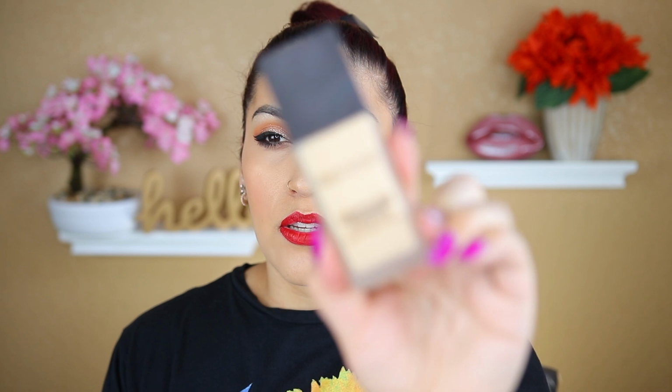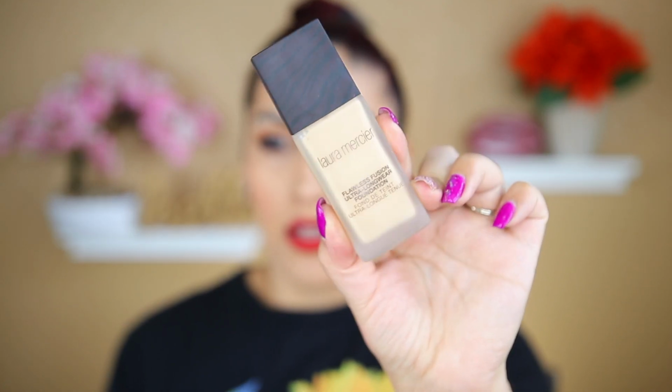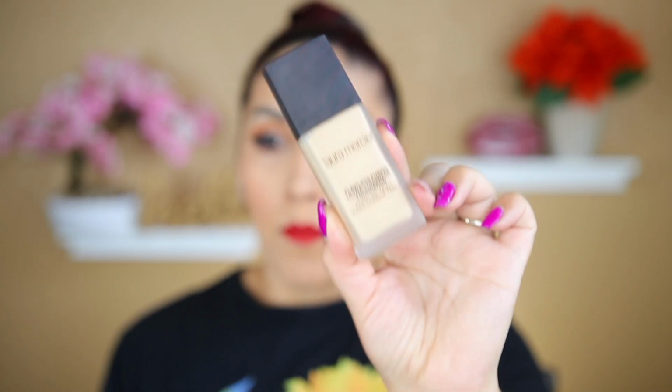A foundation that stood out to me this past month was by Laura Mercier. This is the Flawless Fusion Ultra Longwear Foundation. I have mine in the shade 2W1 Macadamia. This shade is light for me. I think I can go up a shade or 2, but I actually picked this up at TJ Maxx, I believe, a few months ago before all this happened, but it keeps my face matte, but it doesn't look overly matte where it looks dry. It doesn't let my oils peek through either, which I really enjoyed.